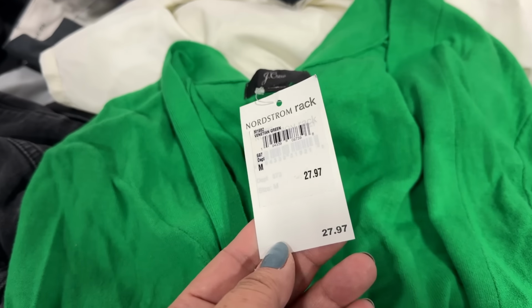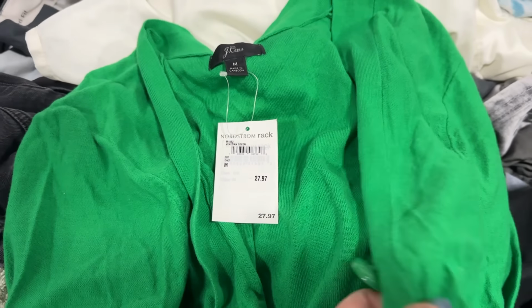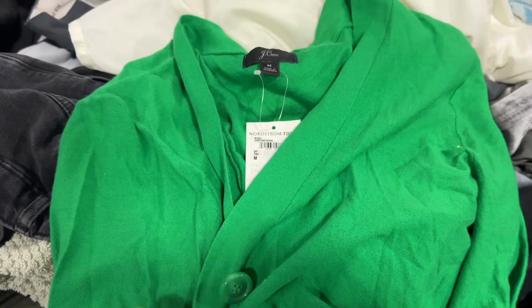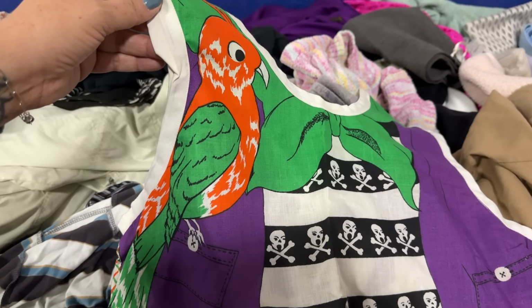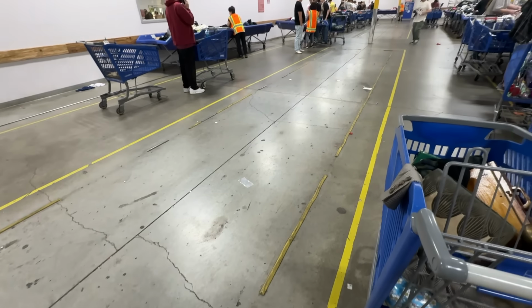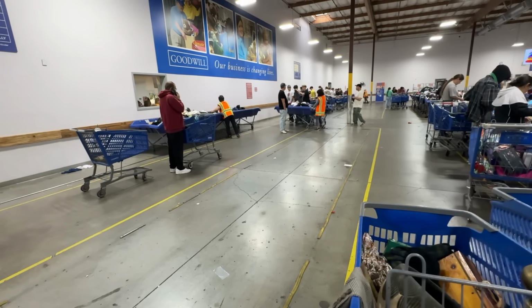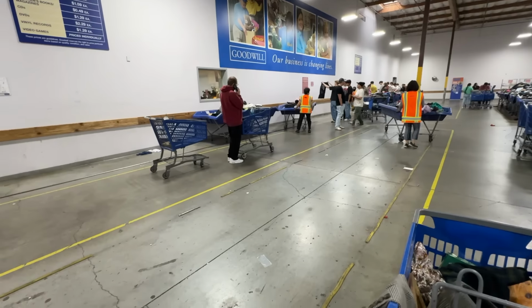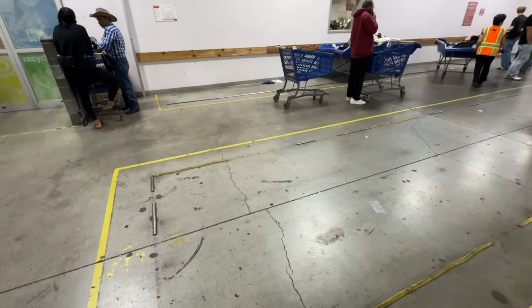I'm always amazed by how many things you can find here at the bins with tags still on them. They are brand new, never been used. And I'm always amazed by how weird of stuff you can find too. So they're getting ready to bring out some new bins over here. Jesse's already queued up. First, they're taking away a bunch of bins, and then they're gonna roll out a whole bunch of new ones in these yellow lines.